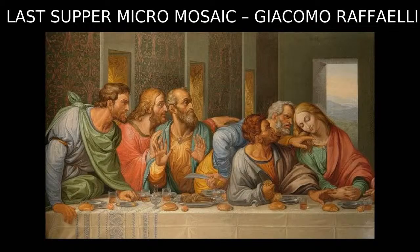Now, micromosaics have been made for centuries. It is a painstaking process. First, you need the concept, preparations of the materials, execution, and also the artistic skills. So if you take a look at this example, this is the Last Supper micromosaic by Giacomo Raffaelli, and it is very, very large. This one was commissioned by Napoleon. Jewelry is made on a smaller scale, and we'll talk about why and who made those. But it is fascinating to see the amount of effort that sometimes went into making these pieces.